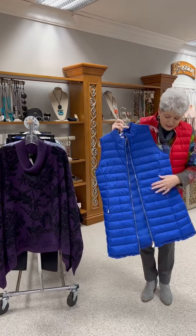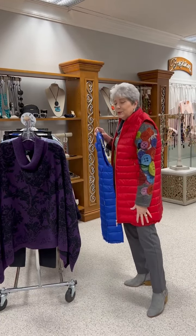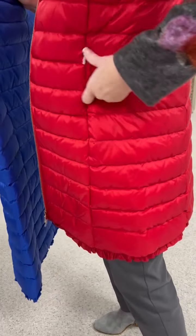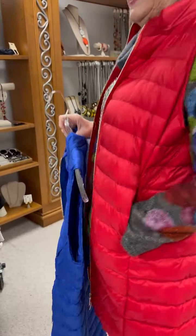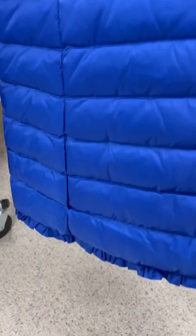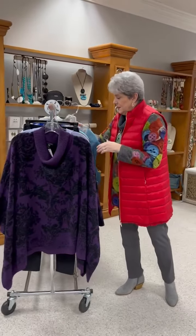Here is My Sister. I have the red on, and this is the royal blue. I don't know if it shows up or not, but it's got that cute little ruffle at the bottom, and it's got great pockets. Oh, they're invisible pockets. You can't even tell they're a pocket, but there they go. This is in the royal blue, originally priced at $156, and I have a blue small.